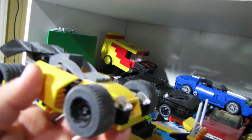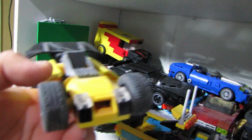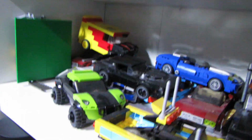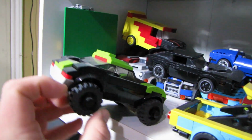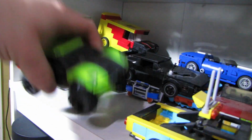This was an actual Lego kit, but it's from years ago. All the stickers kind of fell off of it, but I just kept it because it looked cool, and I like these side pieces. Get that out of the way. Here's a little off-roader, like a buggy kind of car. Nothing too crazy there.